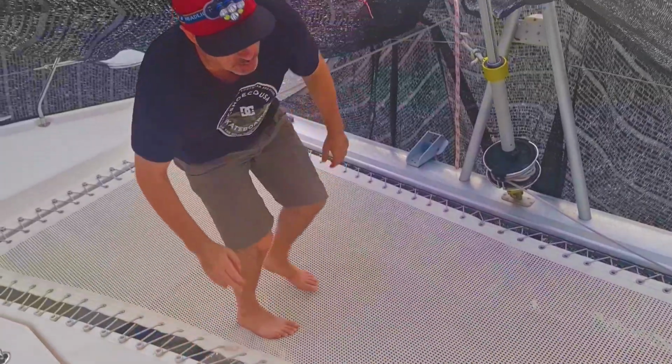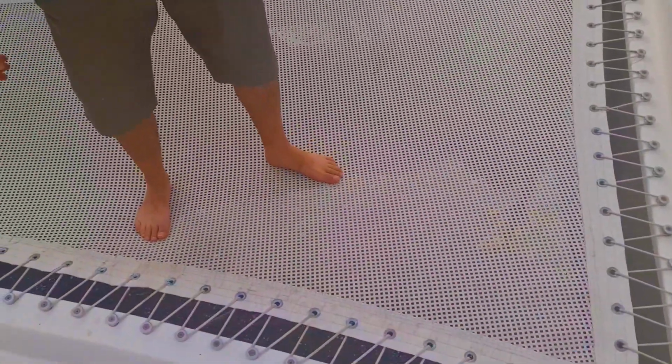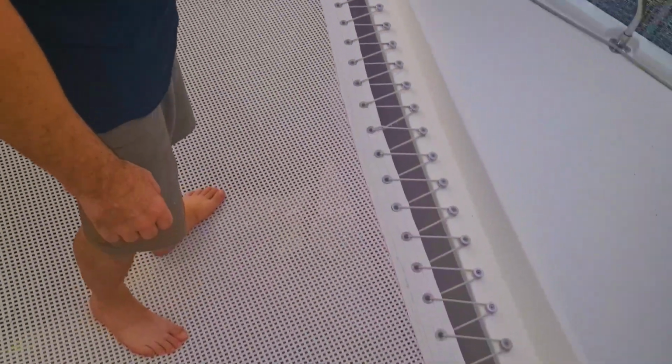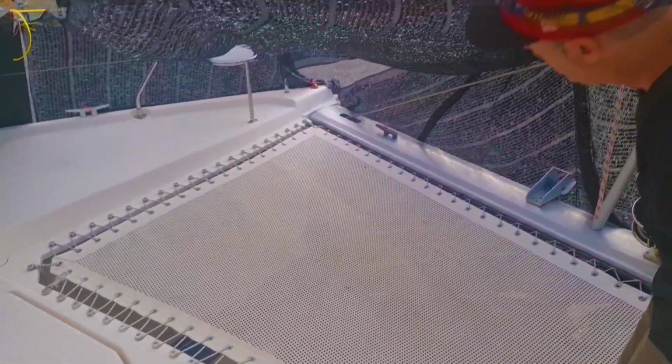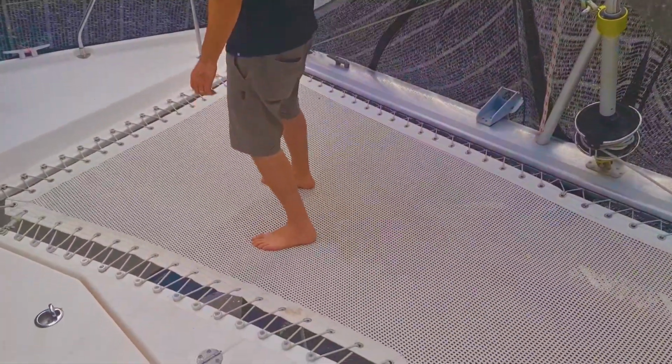All right, so this is the trampoline. It looks like it's in pretty good shape, and in the survey, it surveyed just fine. They didn't say anything about replacing it or even checking it out. It makes a noise, but all the grommets are good. They're all in their spot. None of them are torn. All the lines look good. There's no frayed lines or anything. So basically, don't have to do anything with this, which is great. One less thing to do.